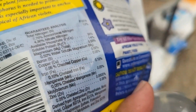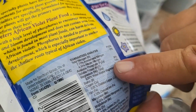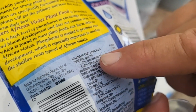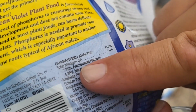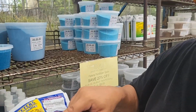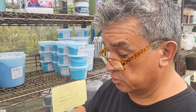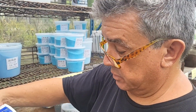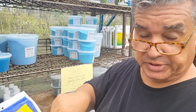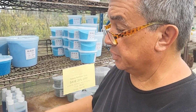This little one from Peters is an old one, an African violet fertilizer. It has 12% nitrogen, but all of it is ammonia and nitrates. There is no urea in this one. So orchids will see the full 12% nitrogen because it's all nitrates.